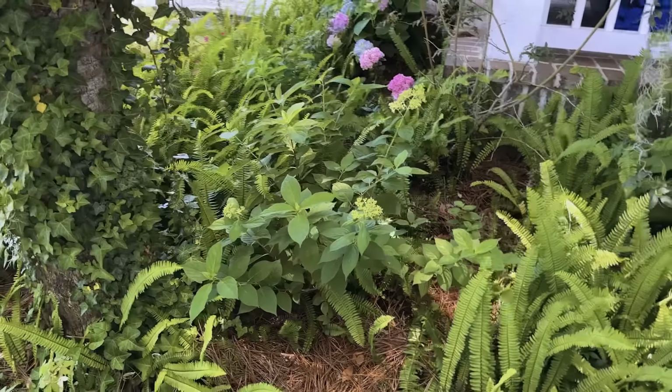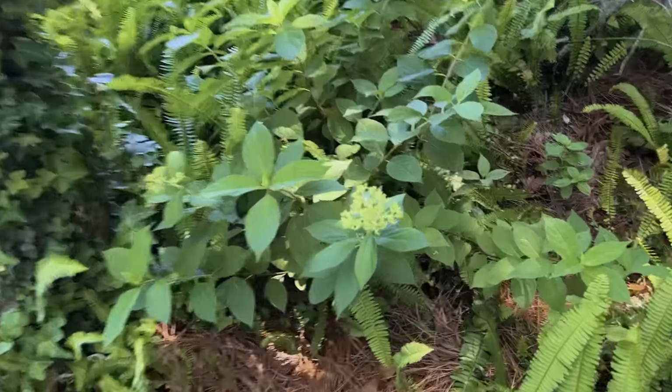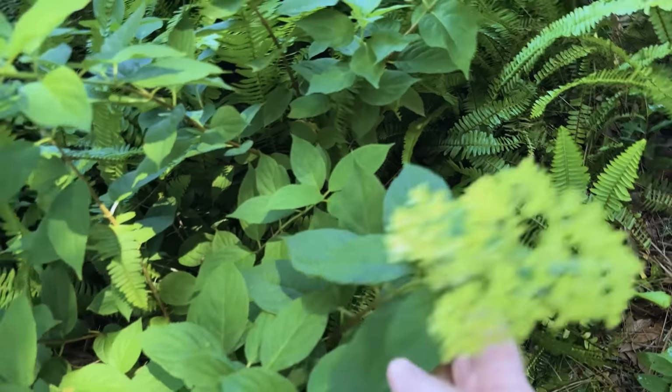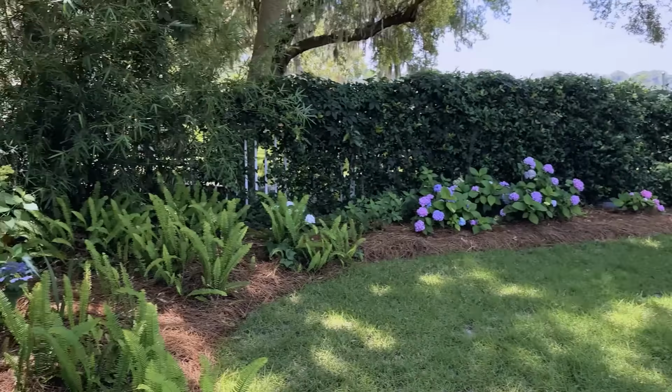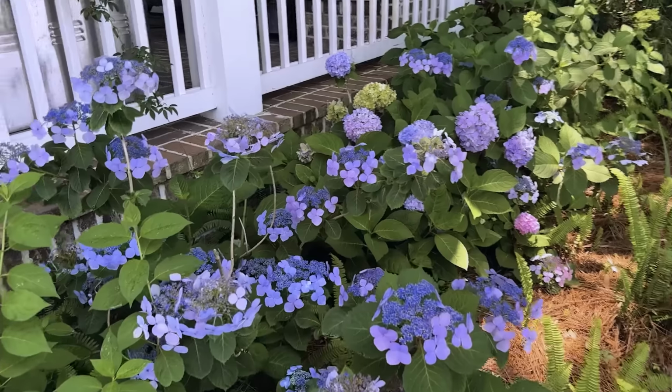See, these are the limelights. Those are the ones you cut back every year. And they bloom off of new growth. Is that the only limelight back here? There's some over here as well. Down here? Yeah. Now that's not the oak leaf hydrangea.